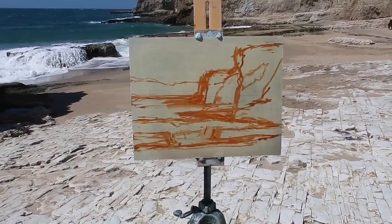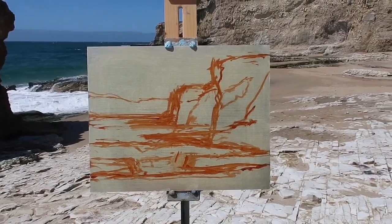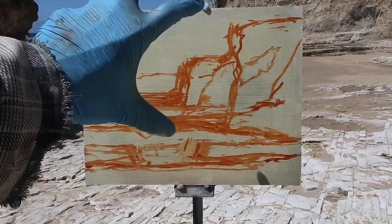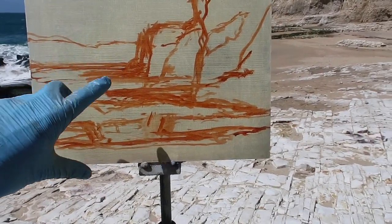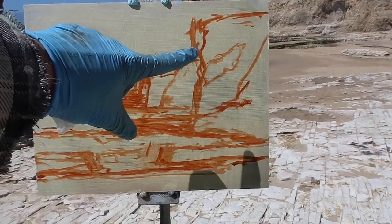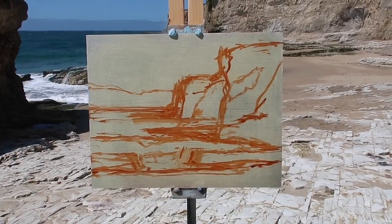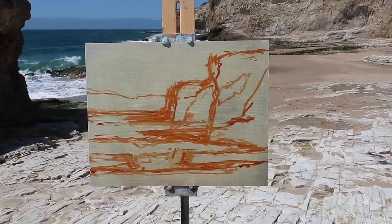Okay, so I just did my sketch in burnt sienna, and I'm not sure about this composition. It'll be a good experiment. We'll see. I'm feeling like everything is a little bit too low, but I want to include the top of these cliffs here, so I'm just gonna start roughing in some color and see how it looks. And I can always change it if I want to, so we'll see.